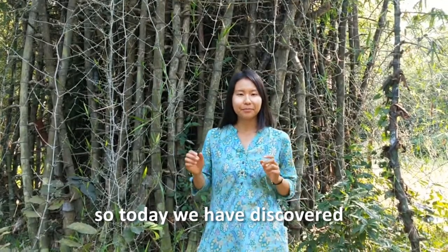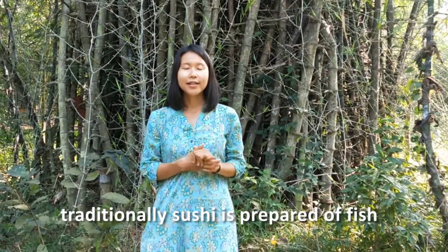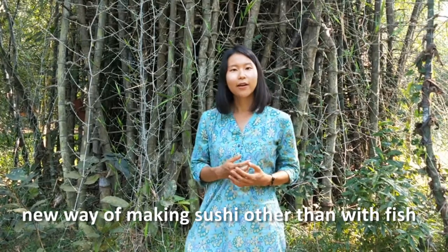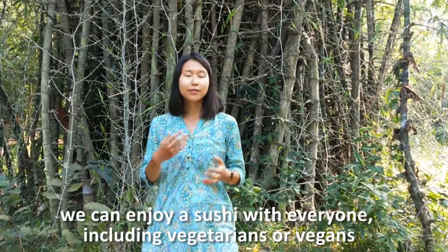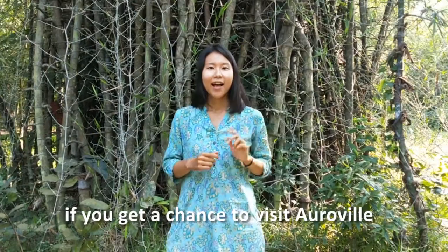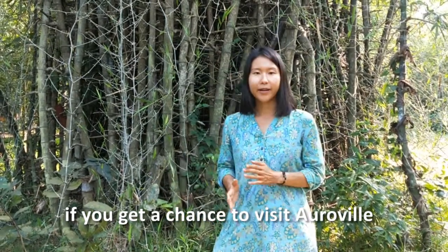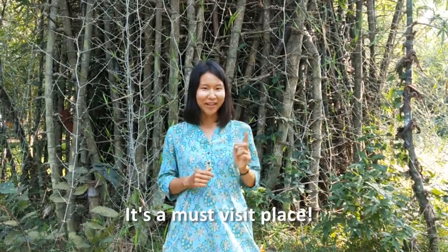Okay. So today we have discovered a variety of unique sushi dishes. Traditionally, sushi is prepared of fish, but it is really interesting to discover new ways of making sushi other than fish. Also, it is great that we can enjoy sushi with everyone, including vegetarians or vegans. If you get a chance to visit Auroville or Pondicherry, please don't forget to visit Sakura Sushi. It's a must-visit place.